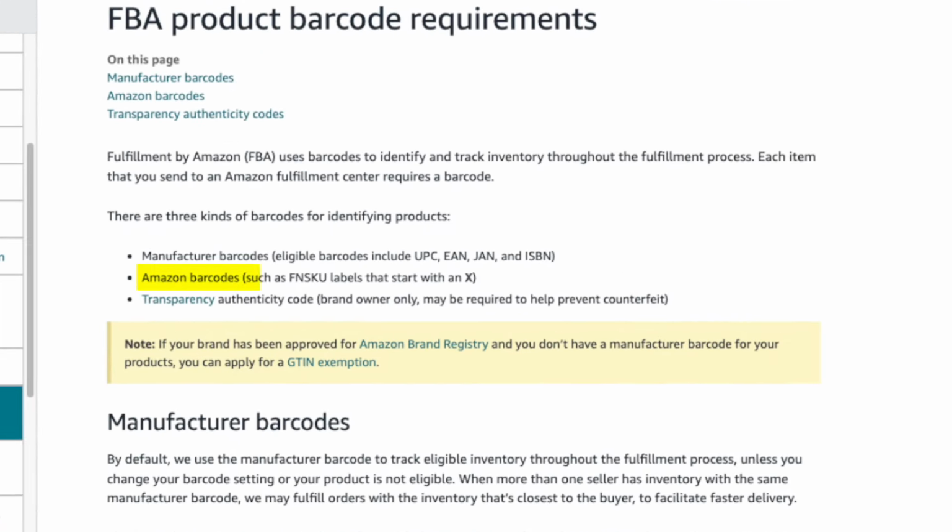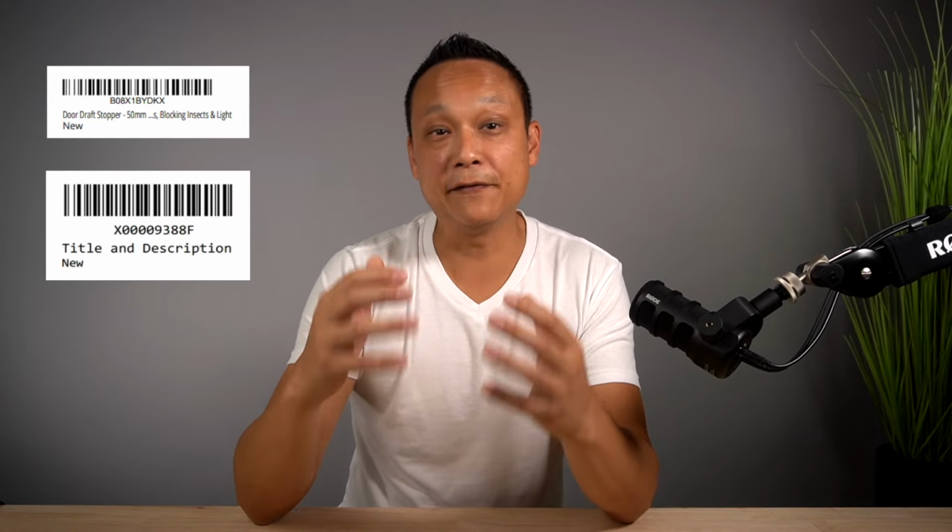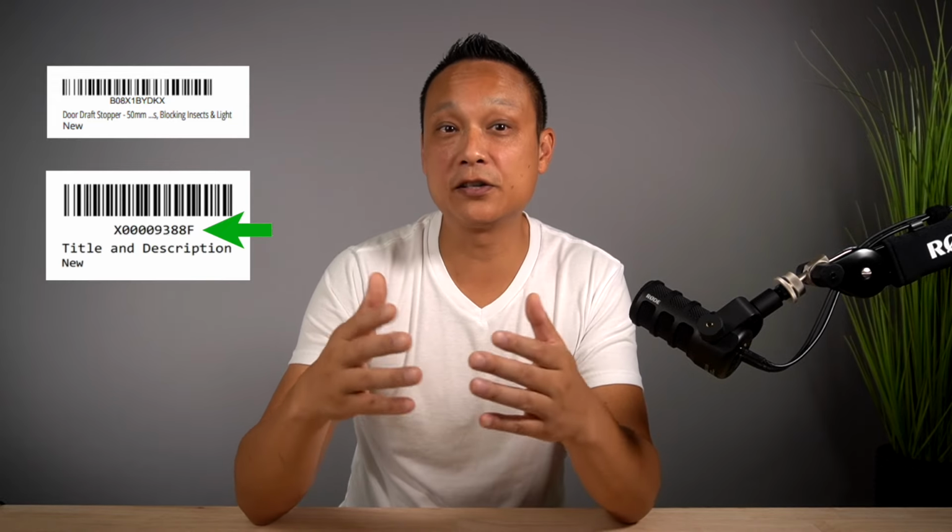Okay, and one thing I want to point out, you can see here that it says Amazon barcodes, such as FNSKU labels that start with an X. Take note because when you switch to using the Amazon barcode, if you download the FNSKU label and you notice that the barcode number starts with a B0, like you can see here, that's your product's ASIN, not the FNSKU. The FNSKU would look like this. Notice it starts with an X.